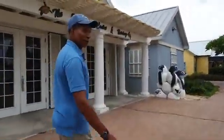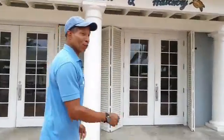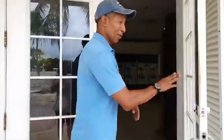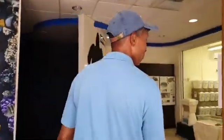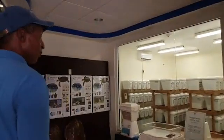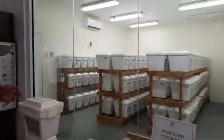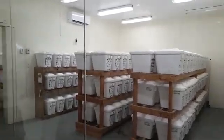So as you know, Cayman Turtle Centre started way back in 1968. We have over 50 years of experience dealing with sea turtles, more specifically the green sea turtle. But we have a surprise. We have something else, another species for you to meet here. So this is where it all starts, in our hatchery. Between the months of April to October, our turtles are breeding here at the Cayman Turtle Centre.